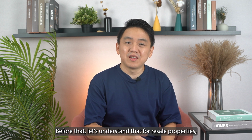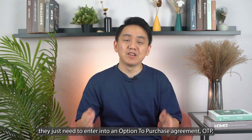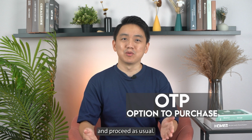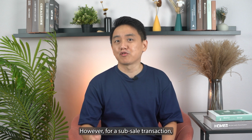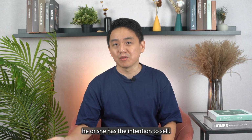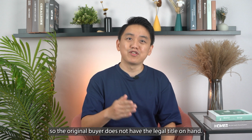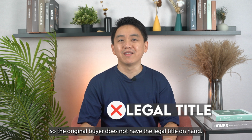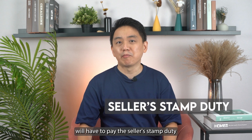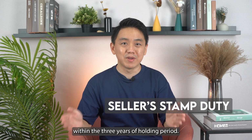Before that, let's understand that for resale properties, once the interested buyer and seller agree on the pricing, they just need to enter into an Option to Purchase agreement (OTP) and proceed as usual. However, for a sub-sale transaction, the original buyer must inform the developer of the intention to sell. This is because the property is not yet completed, so the original buyer does not have the legal title on hand. An important point here is the original buyer will have to pay the seller's stamp duty if he or she wants to dispose of the unit within the 3-year holding period.